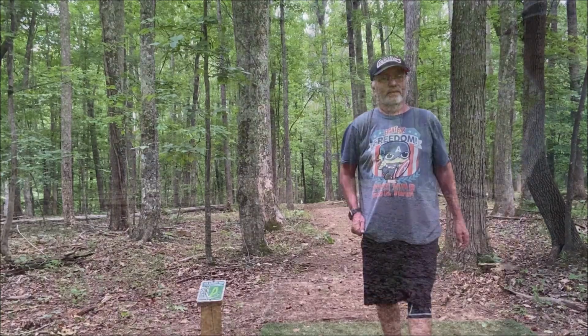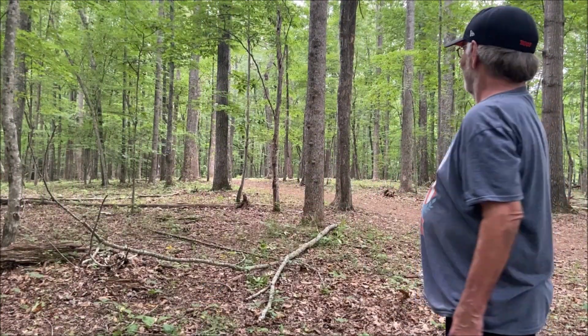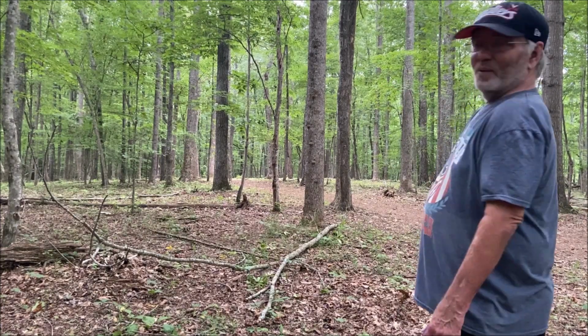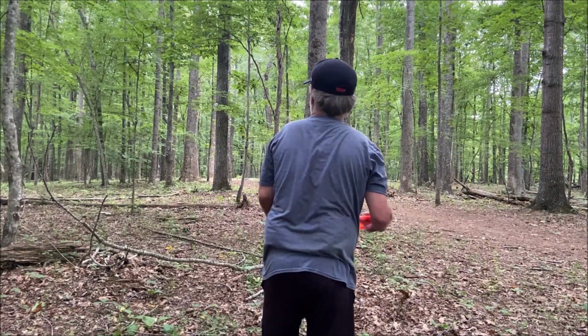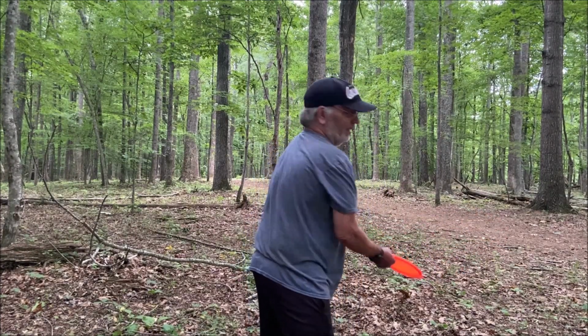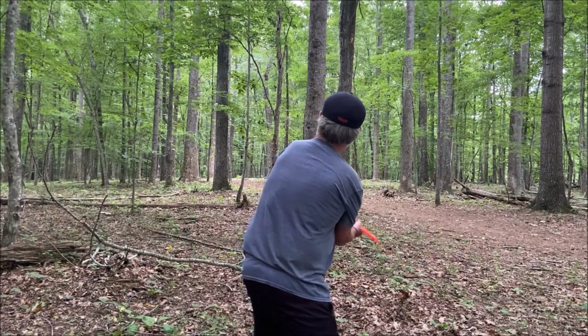Early release. Got a really tough angle here. I'm gonna try, I guess, a forehand. Try to hit a gap over here. Otherwise, I'm almost gonna be playing backwards by going the other direction. So now let's see. Try to get under it this time. Make it go to the right.